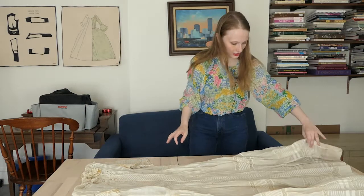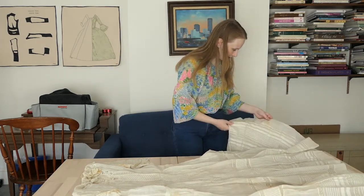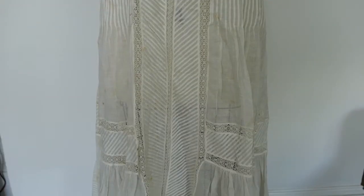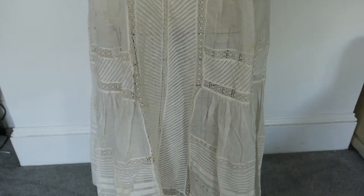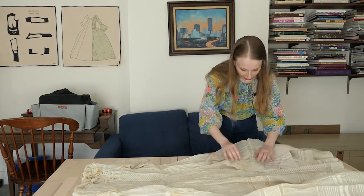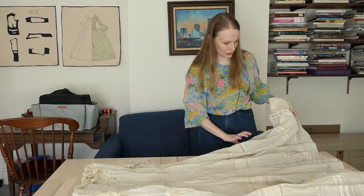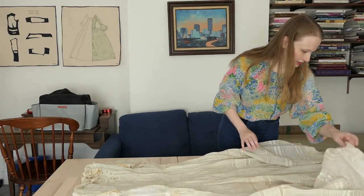Moving on into the skirt, it has a very, very full skirt. You can tell this is gorgeous. It does have these beautiful sections of pin tucks and insertion lace and gathers and more insertion lace and more pin tucks and more insertion lace and more gathers, all the way down. And then it is just a double folded hem. This dress is entirely machine sewn, which is honestly pretty typical for lingerie dresses of this period.